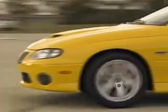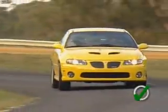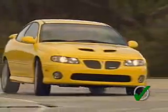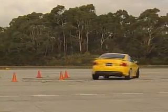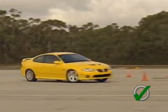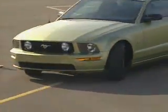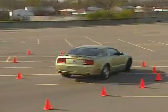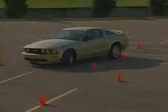The variable ratio ensures that steering feel is just right, whether you are enjoying a twisty mountain road or maneuvering into a tight parking spot. The steering system is geared for a quick 3 turns from lock to lock, and it provides a turning radius of just 36.1 feet. Mustang uses rack and pinion steering. Its turning radius is 38 feet, almost 2 feet greater than GTO's.